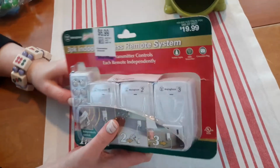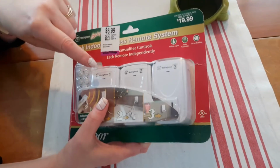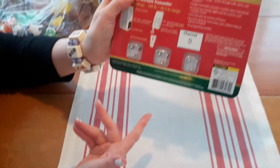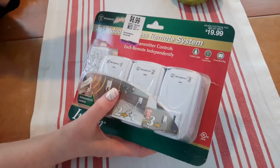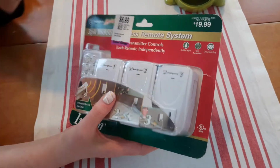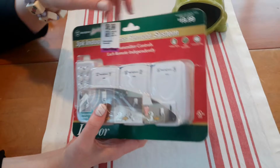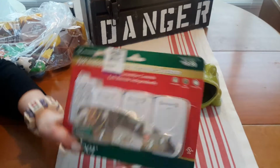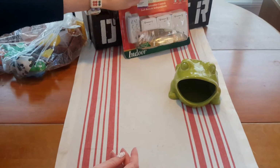And these are awesome. If you don't know about these, we have a lot of accent lighting, and you plug whatever lights you want to come off and on into these. They just plug into the wall, and then you use this remote, and it turns everything off and on. I have them in the bedrooms, the sunroom, the living room. This is a spare one. I got it for $6.99, less 30%. See, it was 20 bucks. These are great, so I'm going to hang on to this because I know I'm going to need it at some point in my life. That was a cool deal.